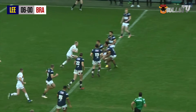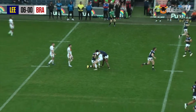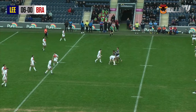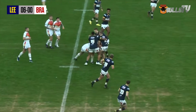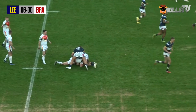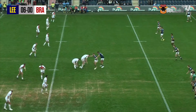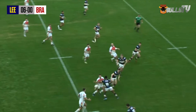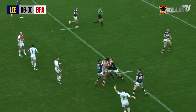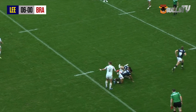Out of dummy half here now from Lilly. Lilly to Gill. Bradford's only real second spell of possession in this game. They're up to halfway with the former Newcastle Thunderman. Now it goes through quick, fast hands, as it's going to end up with Tom Holmes giving the ball to the big striding feet of Fenton Rogers of the Huddersfield Giants. Tom Holmes now to Walker. Walker keeps the ball going. It goes to Joe Arundel. Joe Arundel's wrapped up, 25 metres out.